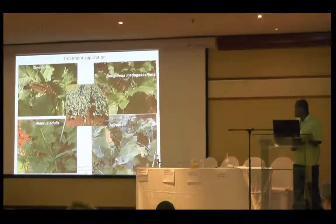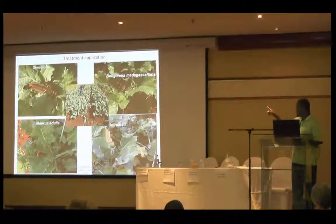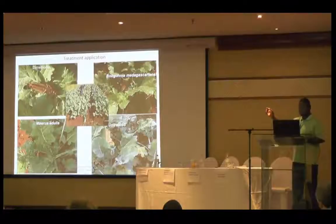These are the results after some treatments. That insect I didn't put it, it was just a photo. And also you are seeing maybe the differences in the color of our vegetable leaves after spray. Some, for example, Bobgunnia madagascariensis, make the vegetables look a bit unpleasant.